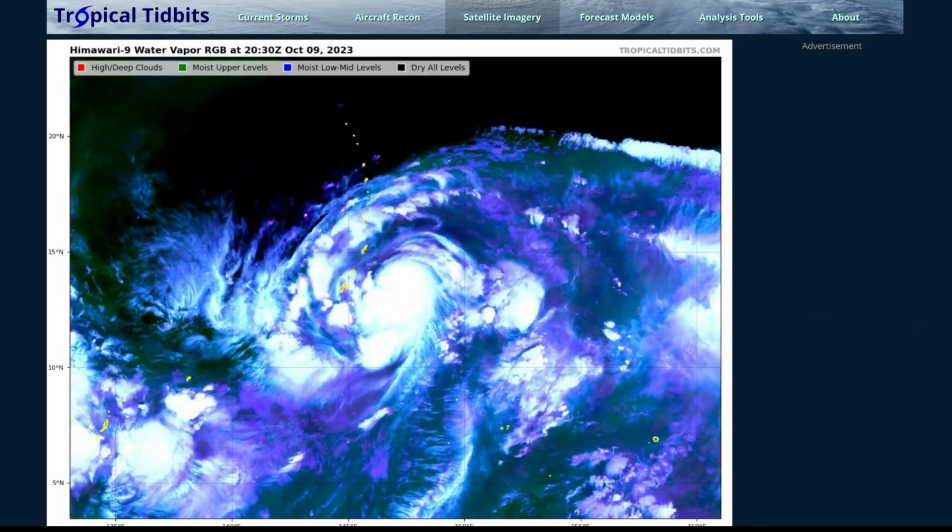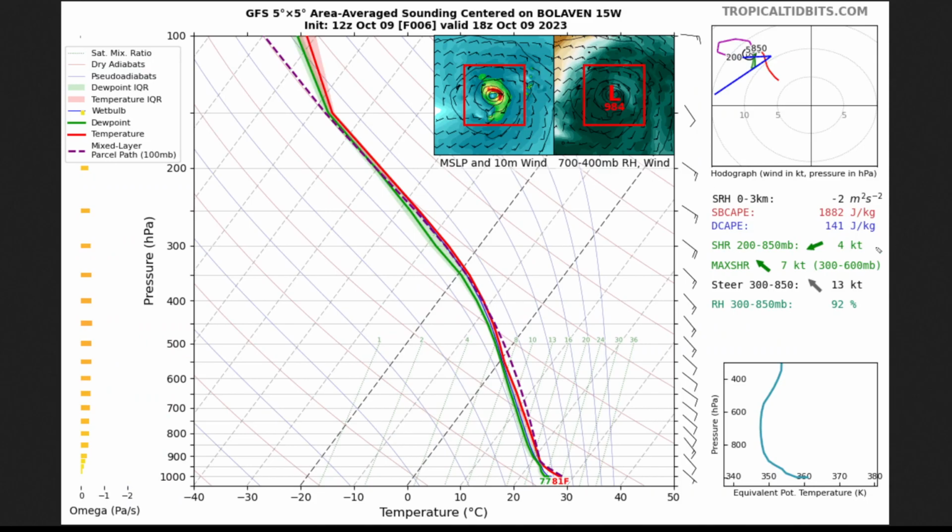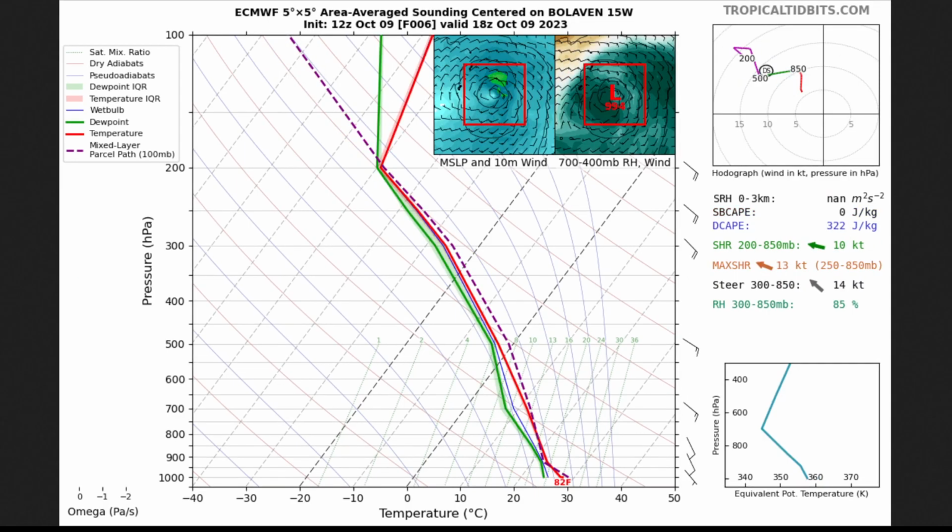Now, soundings from the GFS and the European depict this shear being fairly light. The GFS is the weaker of the two. You can see not very strong at all. The max shear value is only about 7 knots. That's not very impactful at all. And the European is a little bit stronger, 10 knots on the mean shear and 13 knots as the max shear. But the European has been continuously overdoing, it looks like, the wind shear.